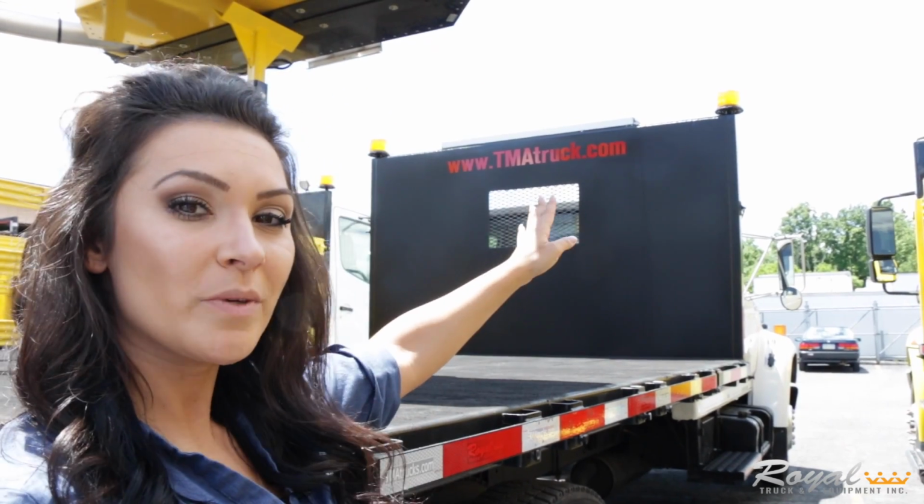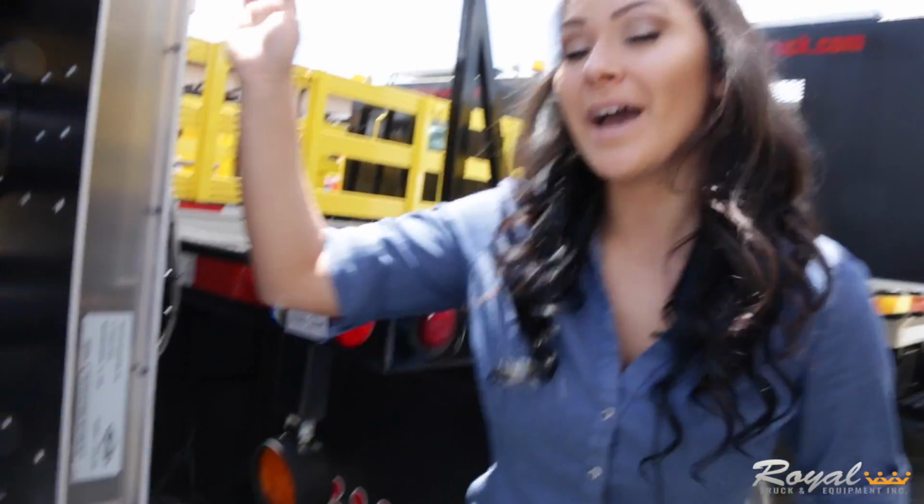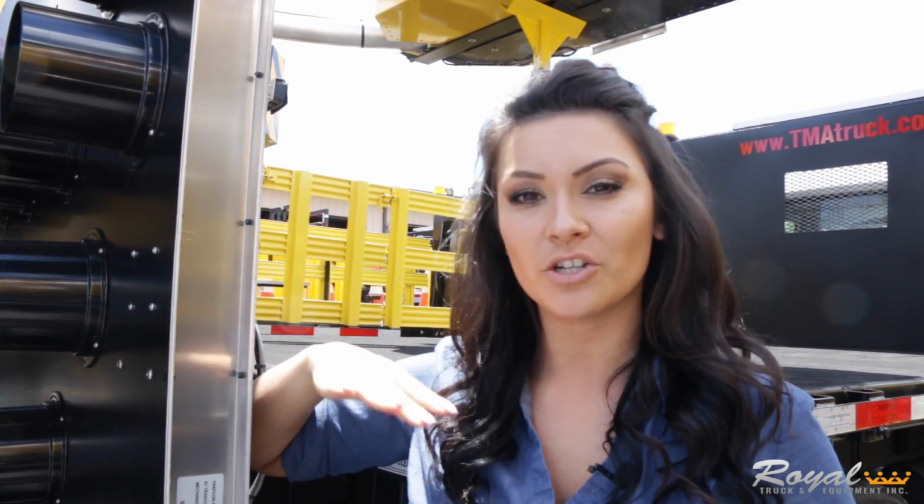Now, if you look in between the 2 strobe lights here, it's a solar panel, which charges this heavy-duty battery. This battery powers the aero board for up to 20 to 30 days if you're in an area with little to no light. Now, a day like today, you wouldn't have to worry about it.